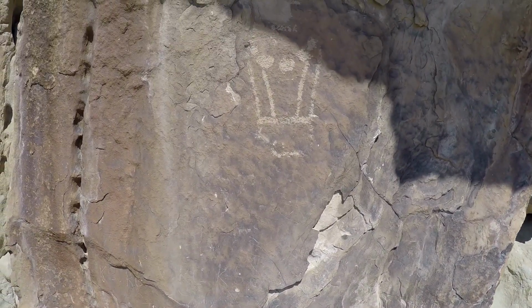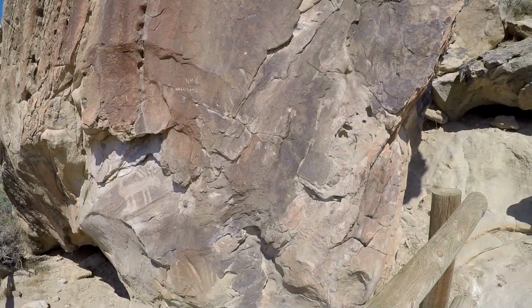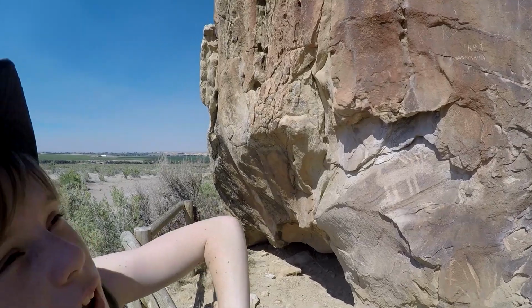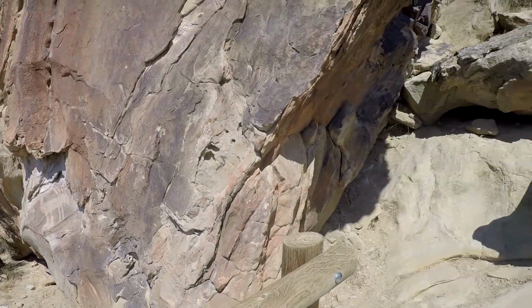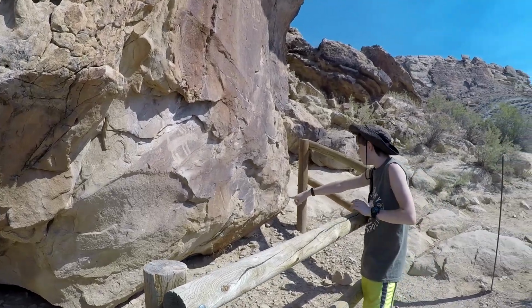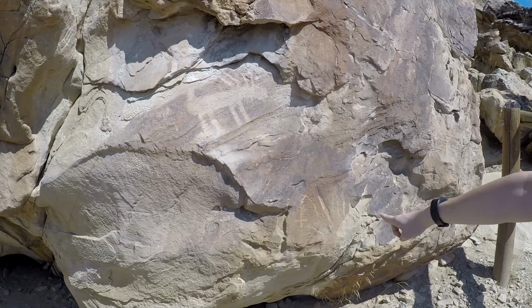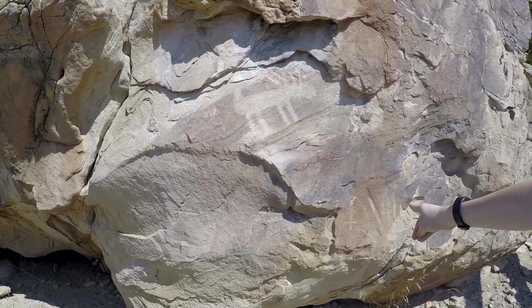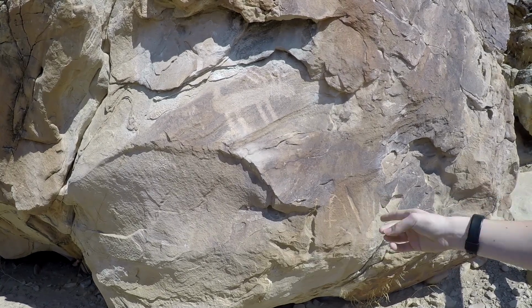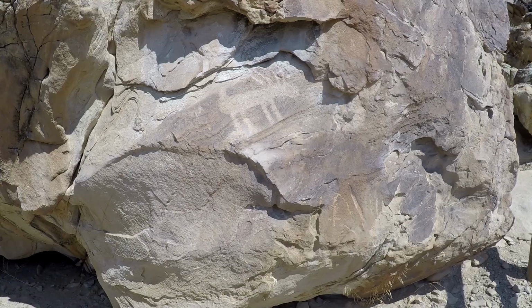What that's supposed to be. Maybe it's aliens. I see another one down there. It looks like an upside down cross. Almost looks like a cross. Maybe it's like wheat or something, because I see some things sprouting from the top of it.